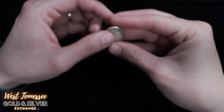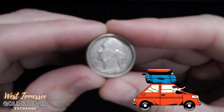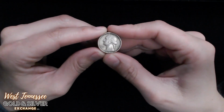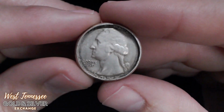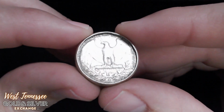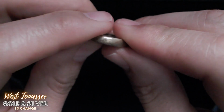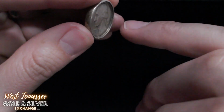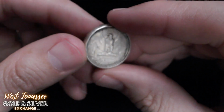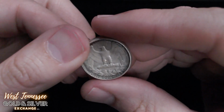All right, this thing is still looking at me over here. Check this out. I remember seeing this and I was like, what in the world is that? But it looks like this is a silver quarter that was in the middle of being turned into a ring before they stopped. Like you can see the outline. They just never punched out the middle part or did whatever they need to do to turn it into a ring. But that's cool. Still silver. It's a 1954 Washington. So it is silver.